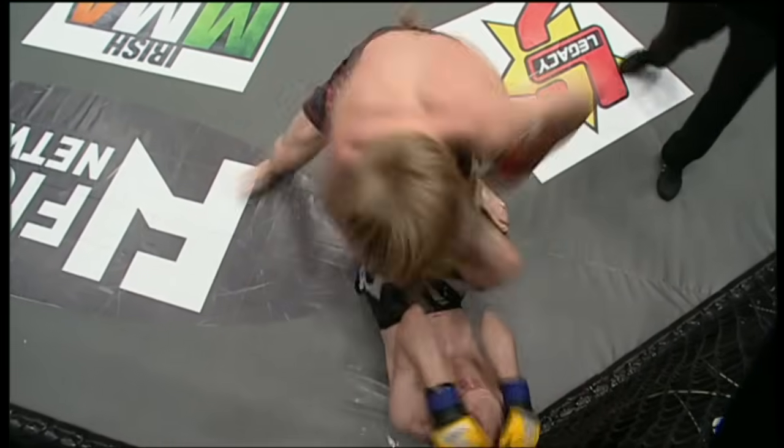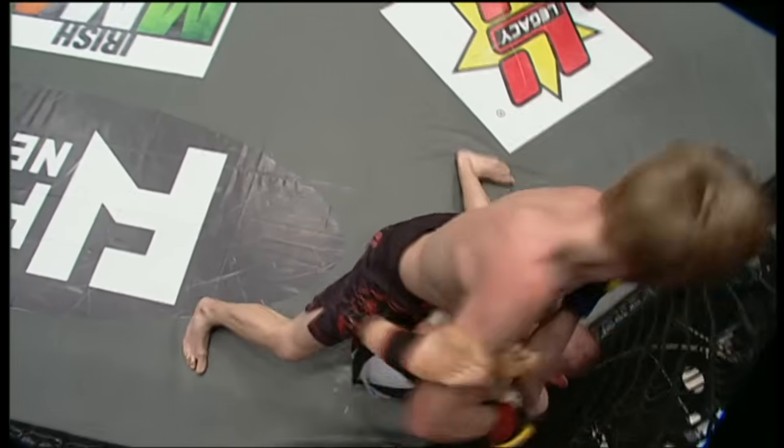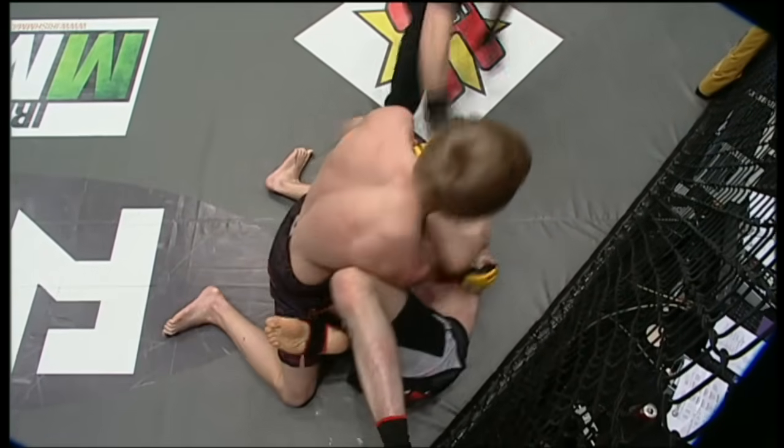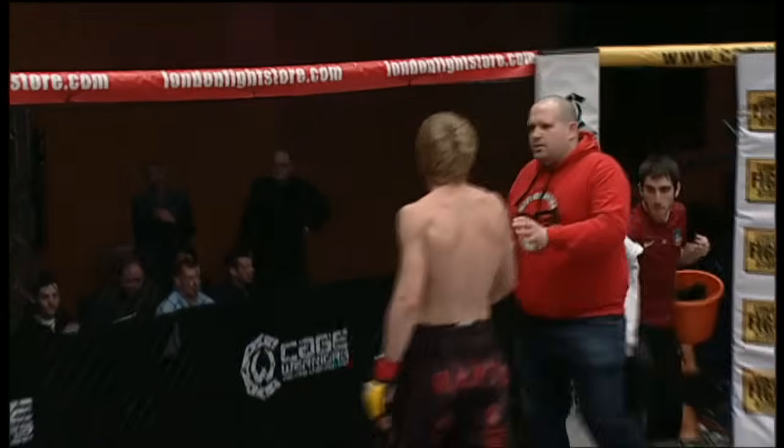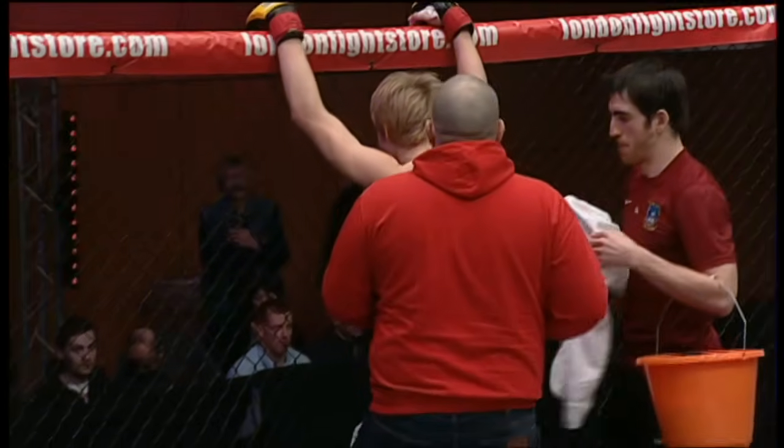Brilliant grappling exchanges in this first fight. Pimblett showing a different type of top game here. Big strikes early. Missed with that final punch. A strong finish from Paddy Pimblett there. And again, Josh, a very interesting dilemma for our judges.